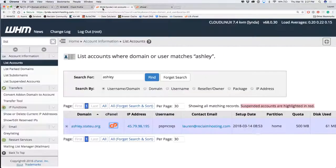Was it at the top here? Yes. Right. Tim might be able to speak more on that. Underneath, it gives you the option to set a cPanel user.